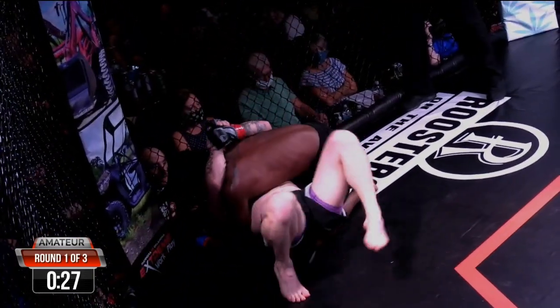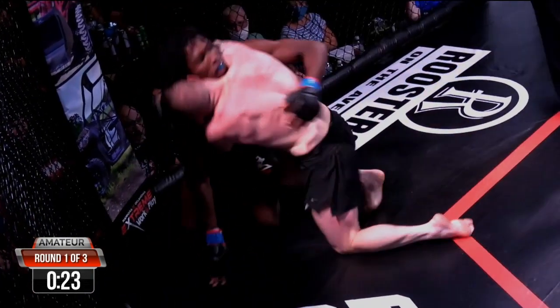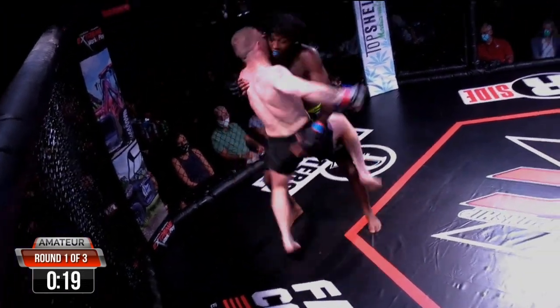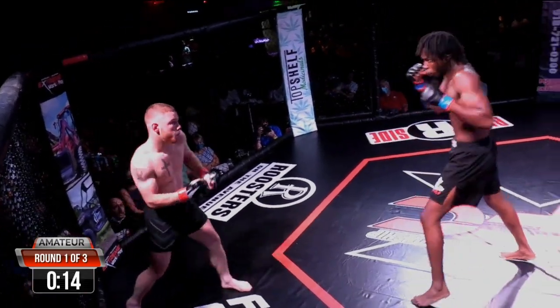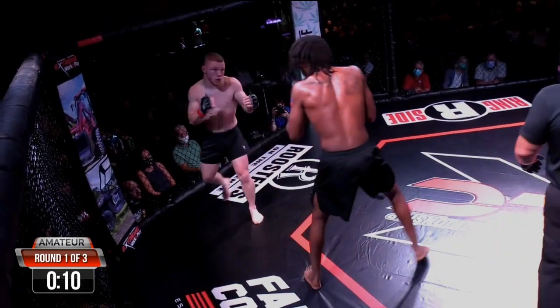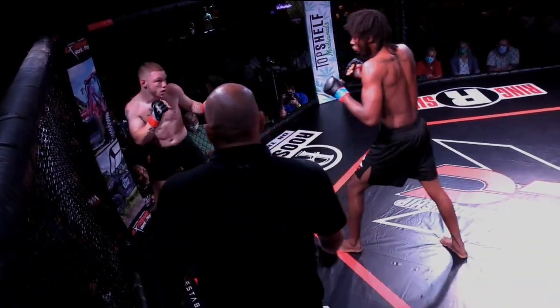Yeah. Right now he's trying to wiper wash out one side or the other, but McKissick's got his mouth covered. Moore's got a head and arm right here. I don't know why he needs to back up. He needs to shoot in on him. Telling you, with McKissick being so long, he could catch those leg kicks easily. Because that's where he's throwing them.